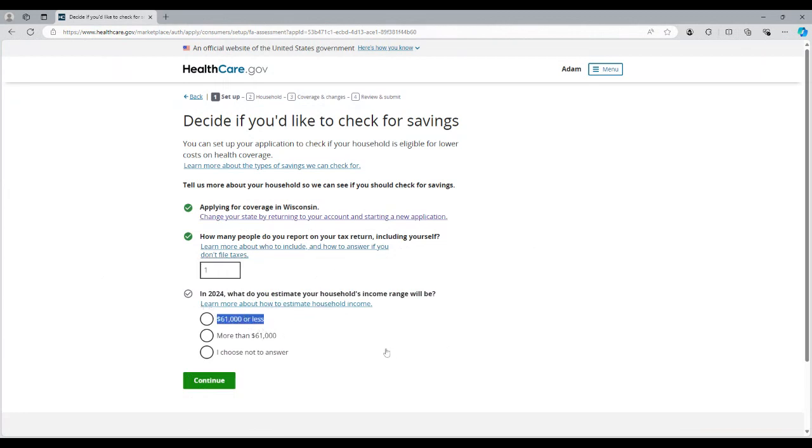And then for the income level here, this is kind of their basic income. This is the litmus test for determining if tax credits are going to come into play. So 61,000 or less, that's going to be 400% of the FPL based on the number of people in the household.